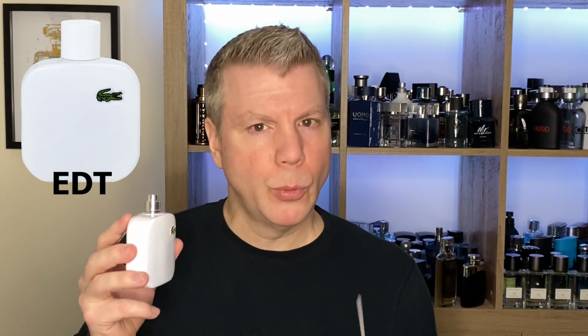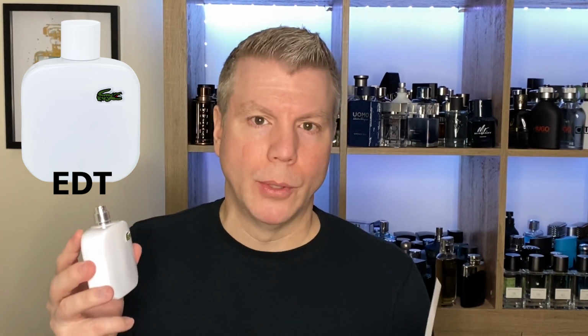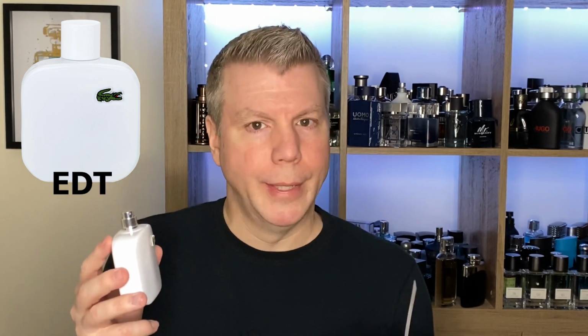This is a lot lighter of a fragrance. This is a lighter citrus. This is more of a t-shirt and jeans kind of fragrance. This one feels richer, a little bit deeper, more intense, and it feels like a dressed up version. The Eau de Toilette is a lot more sweet. It's almost like, I don't want to say bubblegum sweet, but chewing gum sweet. So it's not quite as youthful oriented as all that, but it does have some sweetness in it.